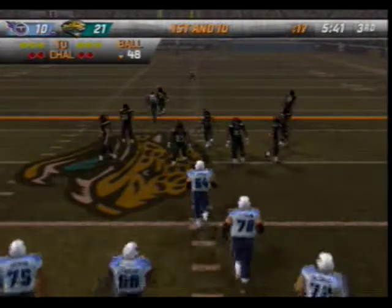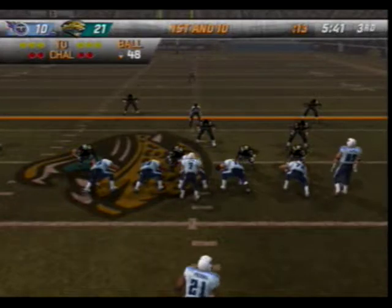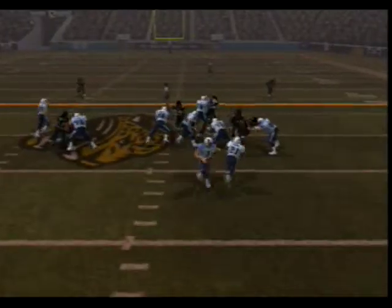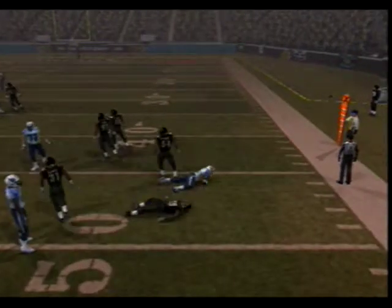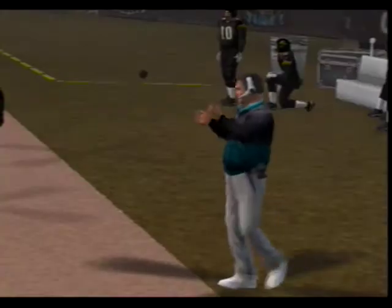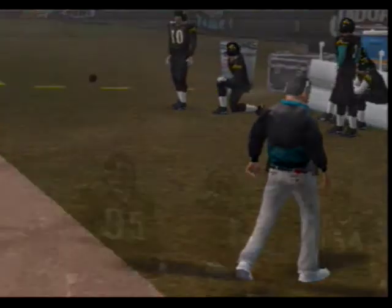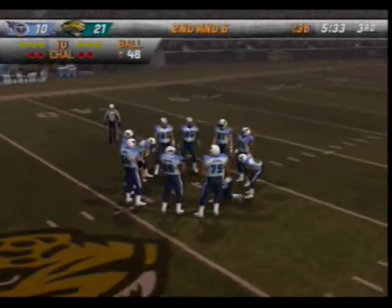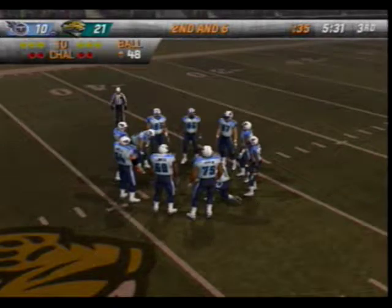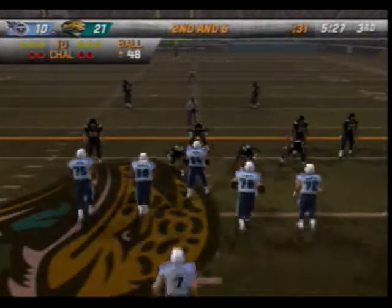First and 10. Freeman, the lone back. He gets the carry. Donaldson is there for the tackle. The defense held their positions and didn't let him get very far. Just about a 3 yard gain. Ball at about midfield.